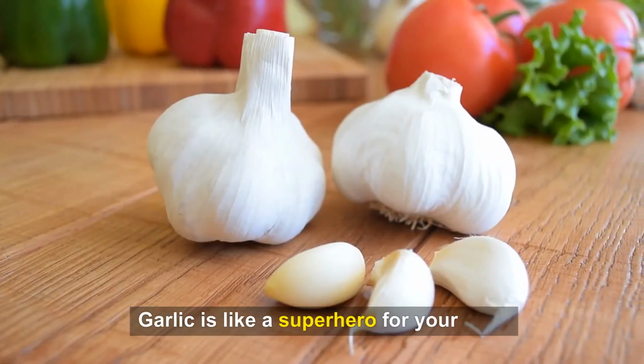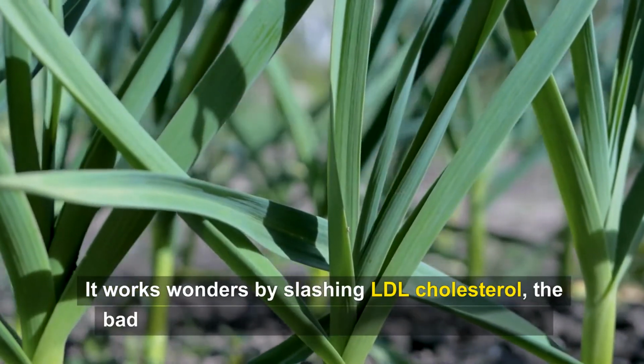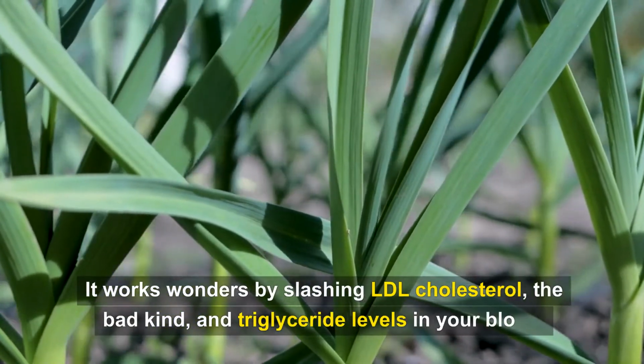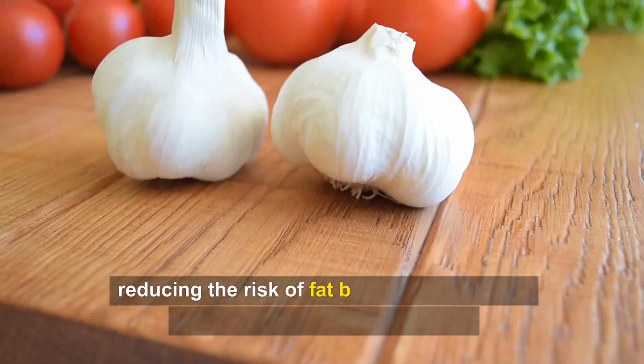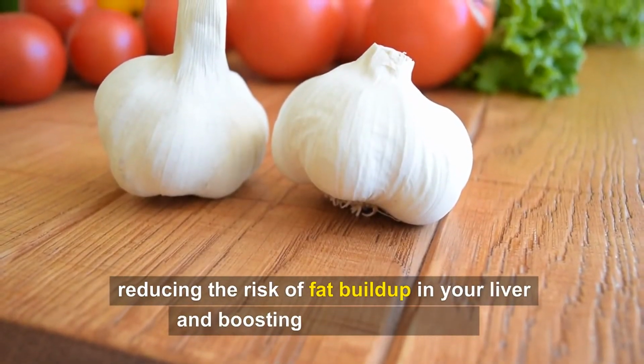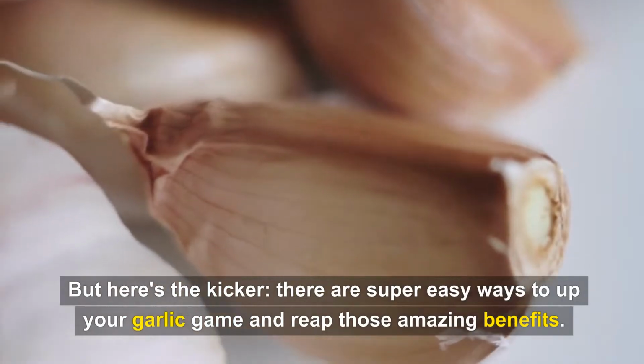Garlic is like a superhero for your liver. It works wonders by slashing LDL cholesterol, the bad kind, and triglyceride levels in your blood, reducing the risk of fat buildup in your liver and boosting its overall health. But here's the kicker, there are super easy ways to up your garlic game and reap those amazing benefits.